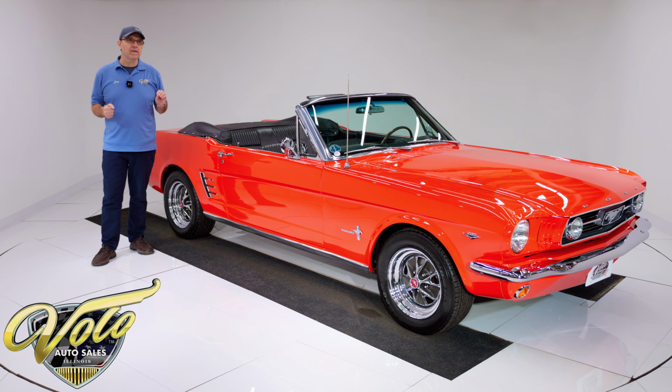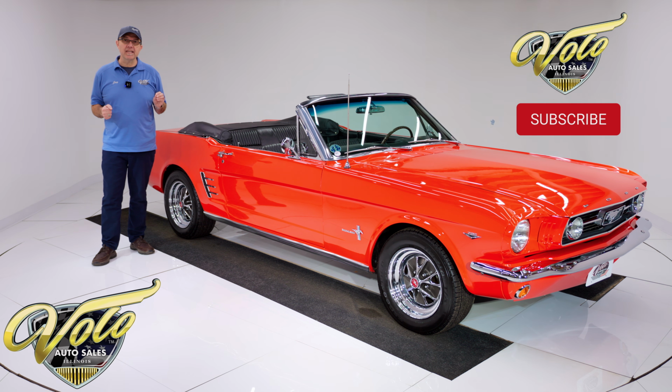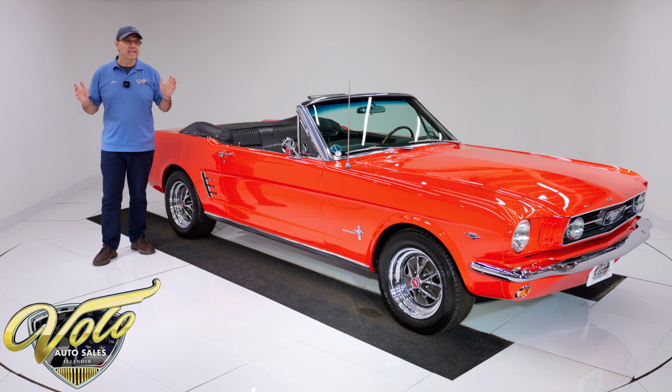I met him down at Cruisin the Coast in Mississippi. He had this car there. He wouldn't sell it. He said he had numerous people, dealers and people wanting to buy it. It wasn't for sale. That's what he told me straight up. Jay, I'm not selling it because it runs and drives and functions way too nice.